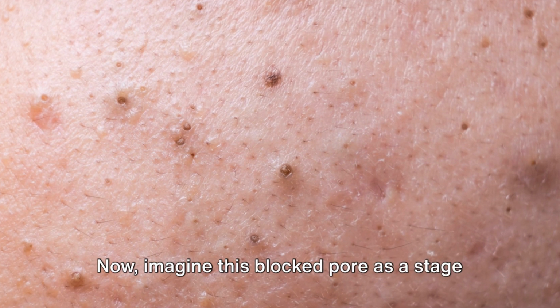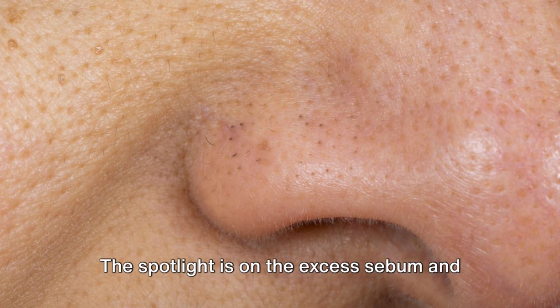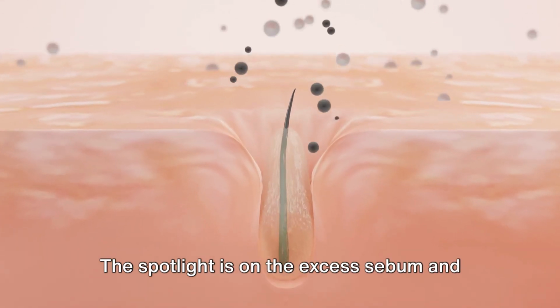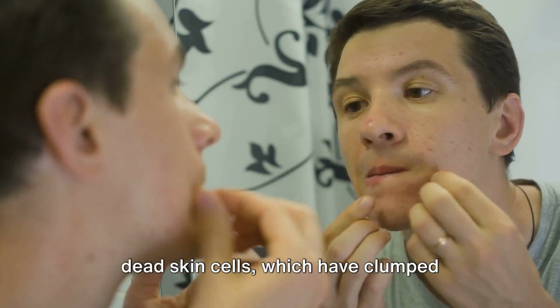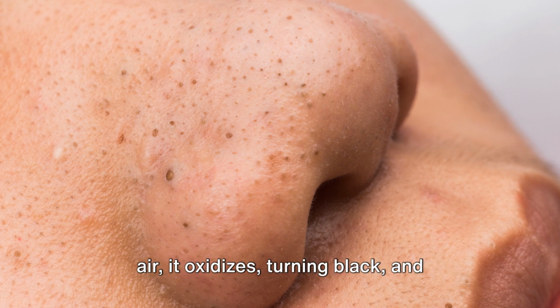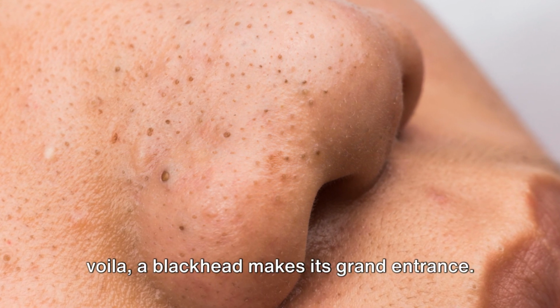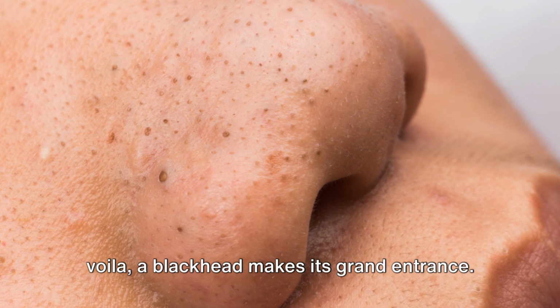Now imagine this blocked pore as a stage where a blackhead performance is about to begin. The spotlight is on the excess sebum and dead skin cells, which have clumped together to form a plug. When this plug comes in contact with the air, it oxidizes, turning black, and voila! A blackhead makes its grand entrance.